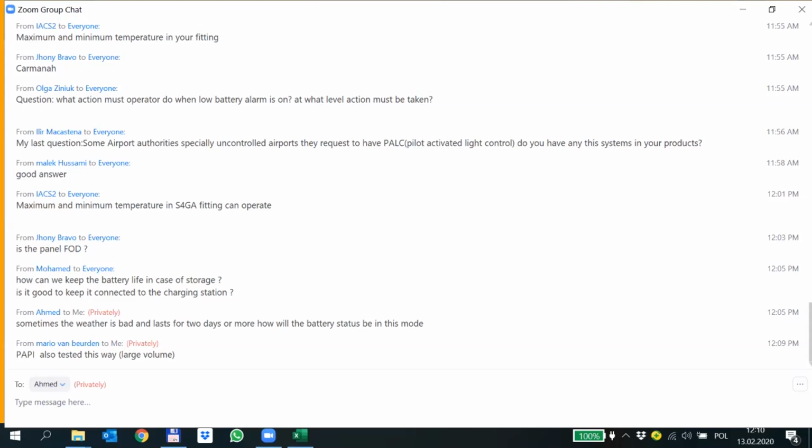Another question: how can we keep the battery life in case of storage? Well, you just have to disconnect, deactivate the battery inside of the light. And it can be stored for up to 6-7 months, no problem. If it is kept disconnected, you have to charge it every 3 to 6 months, and it's going to be healthy. Is it good to keep it connected to the charging station? It's actually the best solution, because the charging station will not damage the light. The light is protected against overcharge, so it will simply make the life of the battery longer.